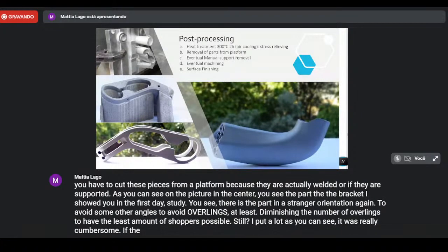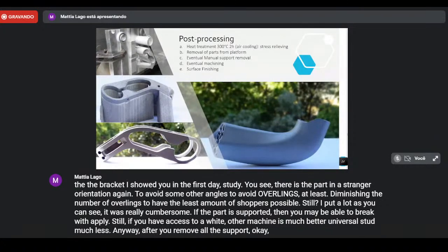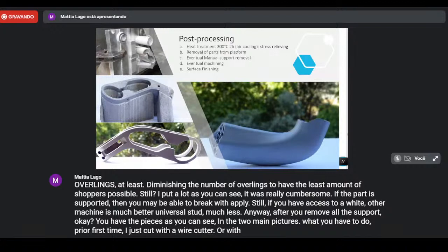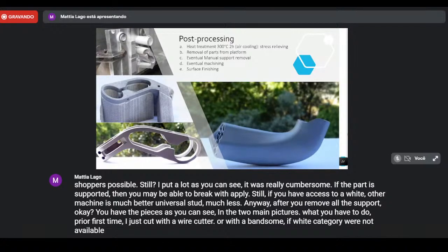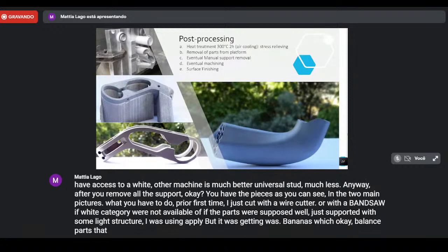If the part is supported, then you may be able to break it with pliers. Still, if you have access to a wire cutter machine, it's much better. You'll also struggle much less. Anyway, after you remove all the supports, you have the pieces, as you can see in the two main pictures. What do you have to do prior? First time, I just cut with a wire cutter or with a band saw if wire cutter was not available. If the parts were just supported with some light structure, I was using pliers. What I was getting was bananas, basically. Parts that were supposed to be flat were bowed.